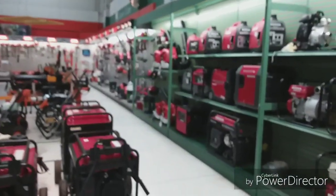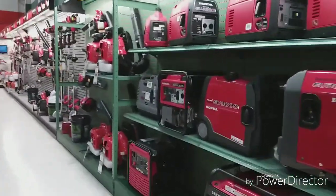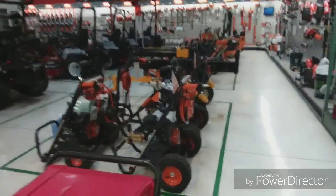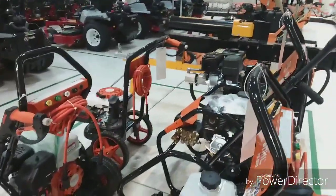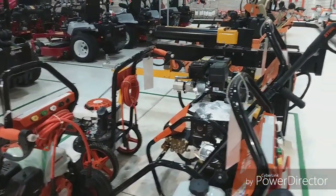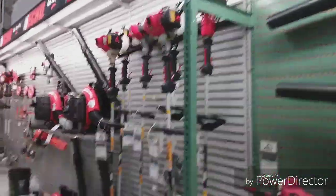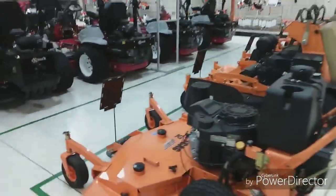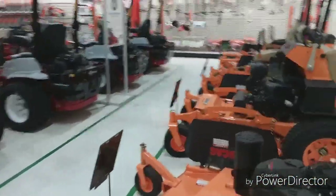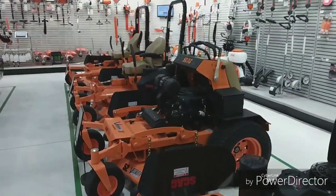All right, guys. So Don said that we could come in here and show you guys around. So here's their line of Honda generators. Here is the Stihl power washers. That's what I really like, is the Stihl power washer. Over here, they've got some Red Max. And there's their Red Max trimmers. And here are my babies. Whoa. This is the line of Scag. Some of them. Obviously, they have more.